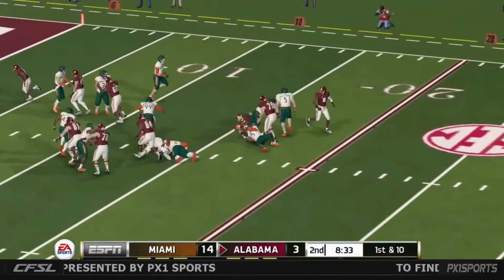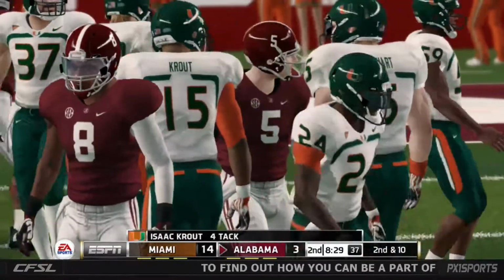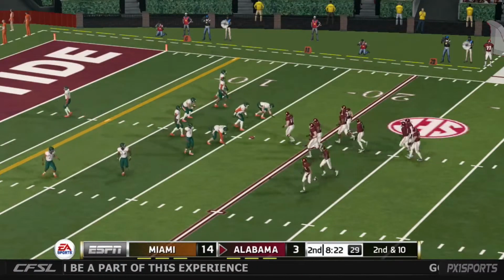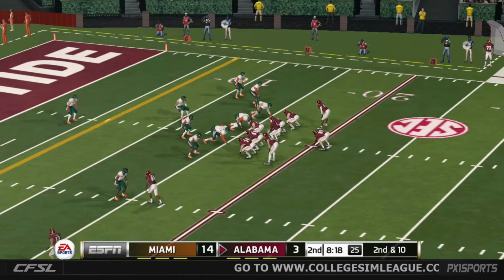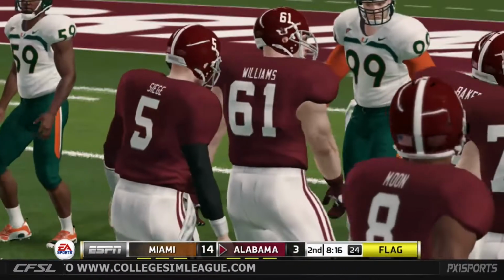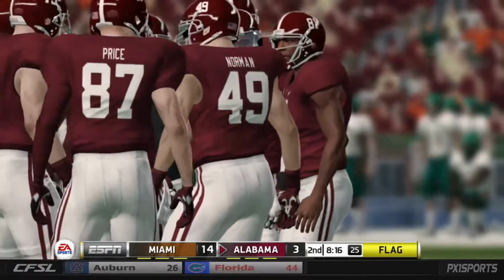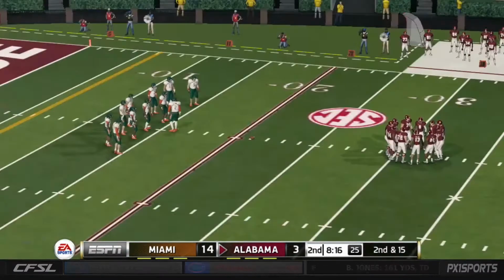And they're going to fake it to him there, and Siege is going to get dropped for no gain. Well, that one Miami read pretty well. Isaiah Kraut in on the hit right there, or Isaac Kraut, excuse me. That's his 4th tackle on the night. Siege has 10 carries, only 29 yards. He had the one nice run, but he's been bottled up outside of that. And now there's going to be a flag on the play as there's a false start. False start, offense. So that's going to push them back 5 yards. Going to be 2nd and 15.